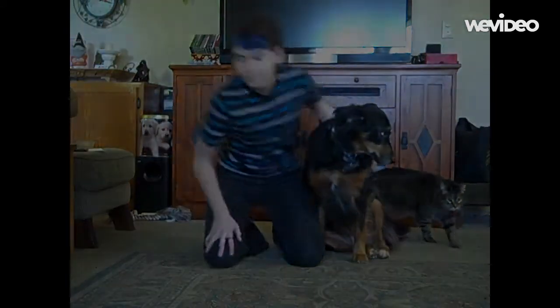Alright, here we go. Okay, so for this first test, I'm going to take a towel and put it over Malachi's head and see how long it takes for him to get out of the towel. And it says here that normal intelligence dogs will be able to get out of it in 15 to 20 seconds, I believe. And intelligent dogs will be able to get out of it in just a few seconds. So we're going to try this one.